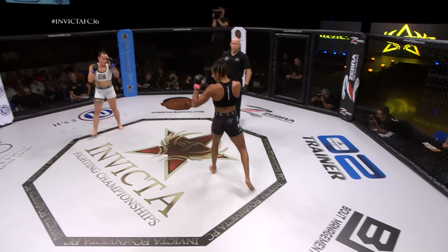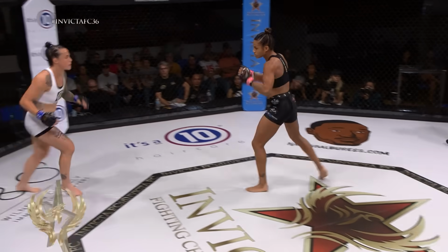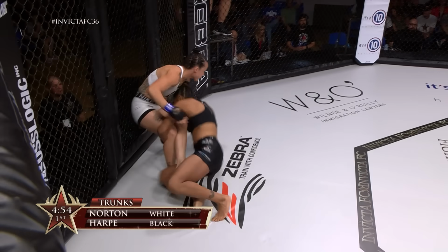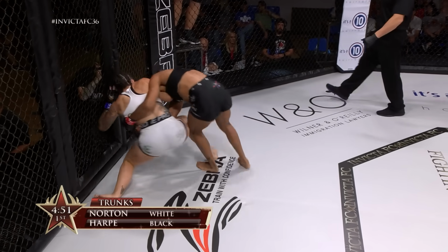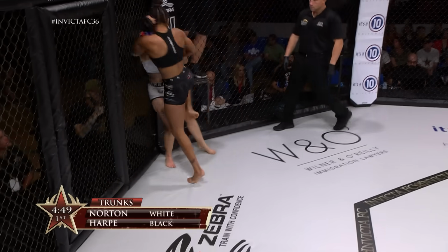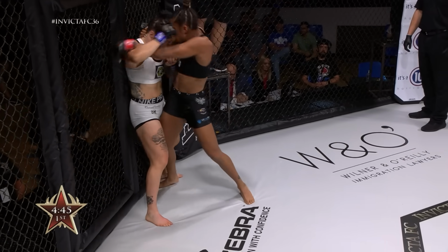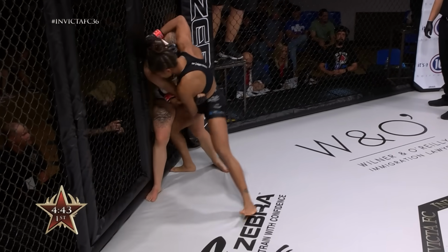Now we are underway. Auttumn Norton in the white, Erin Harpe in the black. Harpe is moving forward very fast, really trying to close in. Oh, wow. Use those strikes to try to get a takedown now. Clinched up. We talk all day about her Brazilian Jiu-Jitsu prowess, but turning on the strikes here early.